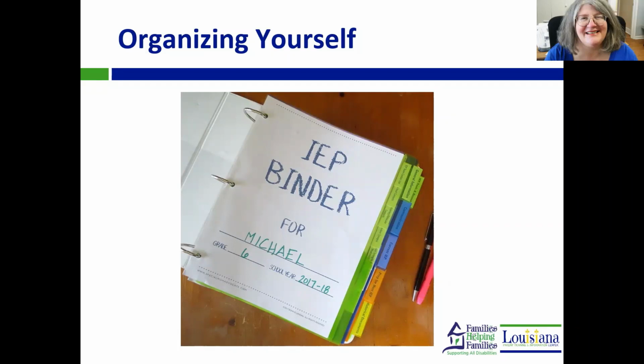Notes from the teacher about academics and/or discipline or behavior. And then, a section for other, something that didn't come up anyplace else.